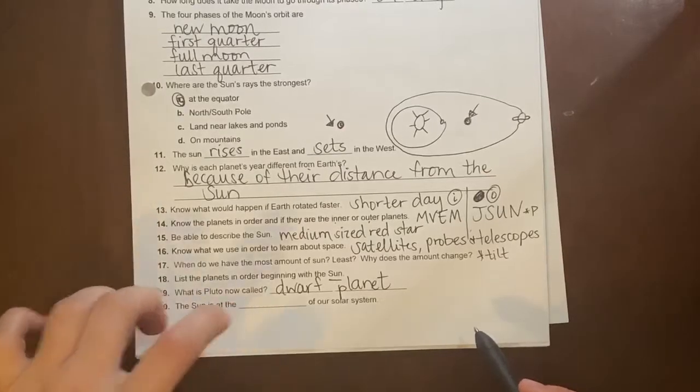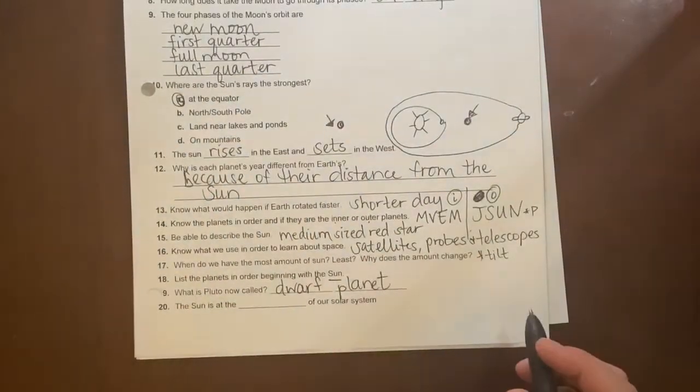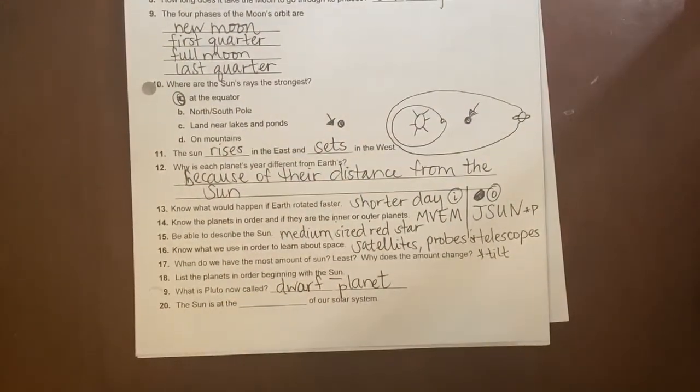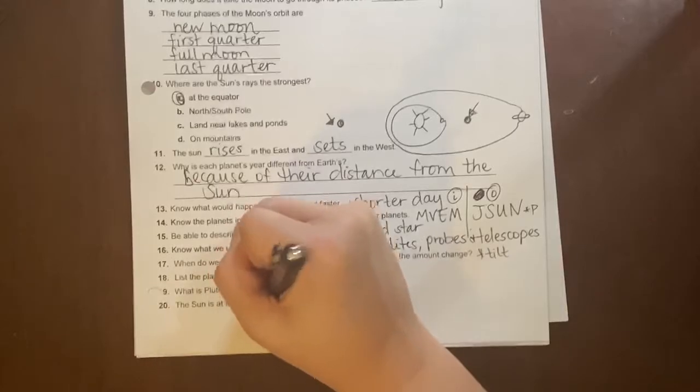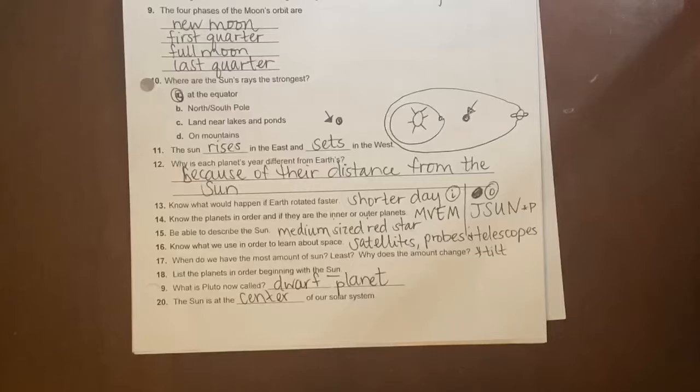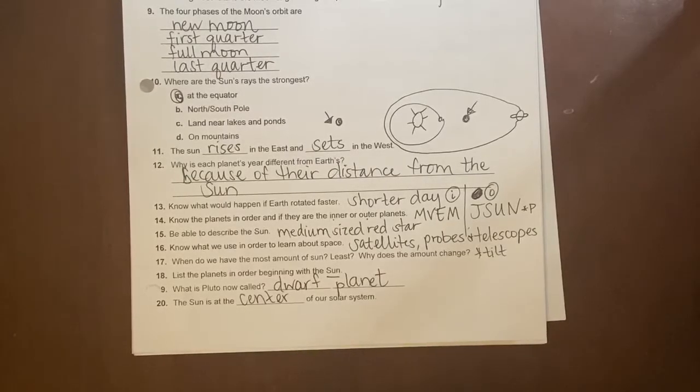The sun is at the blank of our solar system. There was a lot of arguments about this in the church some couple hundred years ago. Galileo and some other scientists said that, oh, sure, Earth's at the center, because that was what they wanted us to believe. That was what they wanted the patrons and the people of the church to believe, that Earth was the most important. But really, the sun is at the center of our solar system. So it was against the church's wishes to say other than Earth was the center. So some of the gentlemen got into trouble.